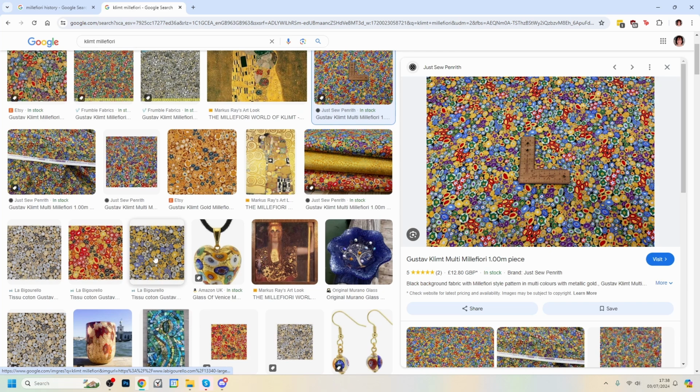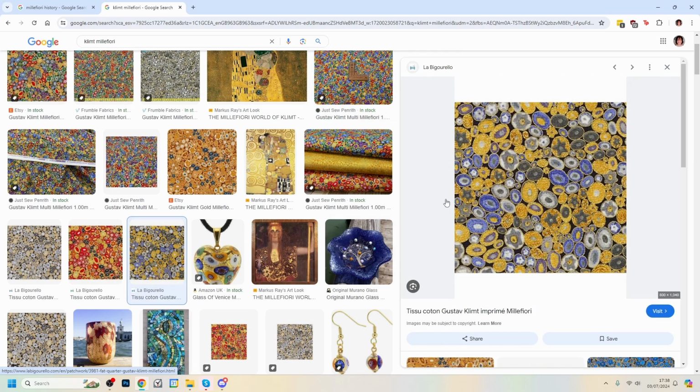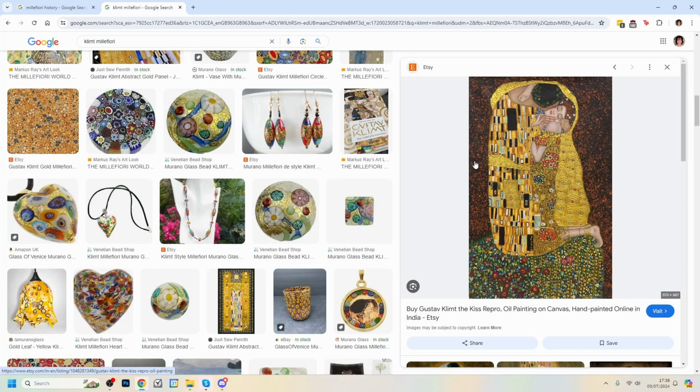You seem to be able to get it in lots of different colourways, and they've included that gold that he does. Sometimes it seems to have black in between, in the spaces between, which I really like, and sometimes white. So when you look at Klimt's, I like all of the gold, and I like the white. There's the touches of white and the touches of black, and then the rich colours.